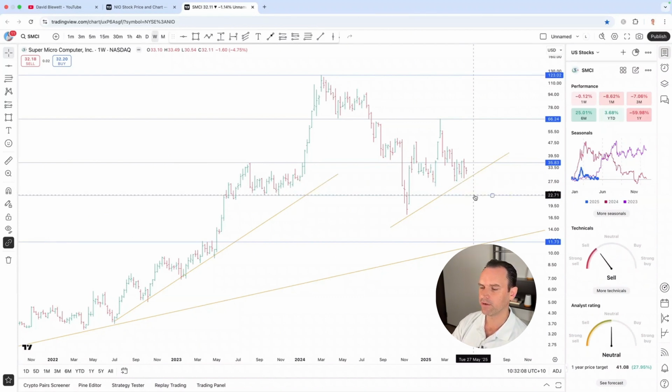Worst case scenario, if there is more selling pressure, then the price may fall further. And it might fall into this level of $11 here, which, if you notice, corresponds with the long-term trend line over the last 5 years, which should be quite a strong level. So this level here, where the two lines intersect, is a key support level for SuperMicro, around $11.